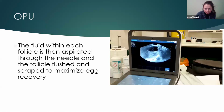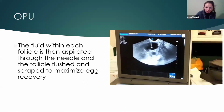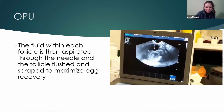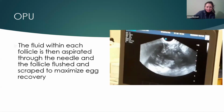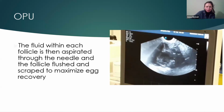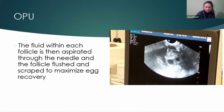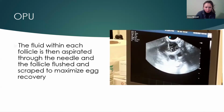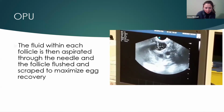I think there should be a video here if it will play ball. So you can just see the needle in that black fluid within the follicle. It's a bit wobbly, this video, but the needle's scraping the edges of the follicle to release the oocyte, and there's fluid being flushed in, which you'll see is just expanding. The fluid's been instilled in and then is sucked out again, and then we can search the fluid.